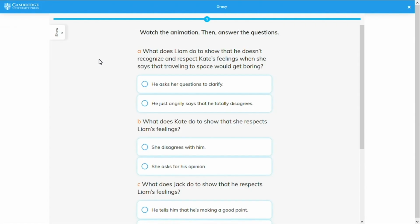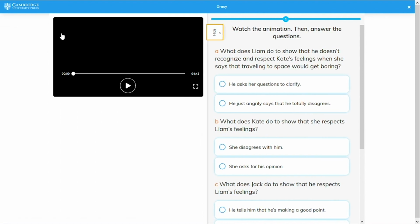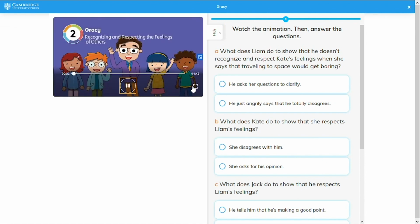The oracy strand is one of the key pillars of Primary Path, and this is of course reflected in Practice Extra. Opening this activity, we can see that, as with the big question videos, we are able to access the Oracy Morris and Friends video simply by clicking in the corner, and again, it is also viewable in full screen mode.